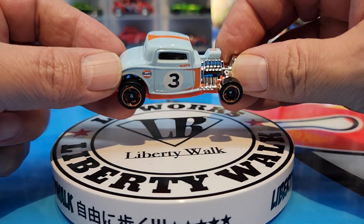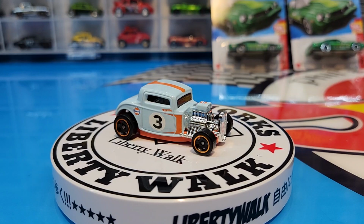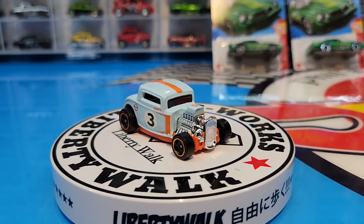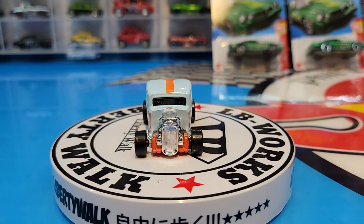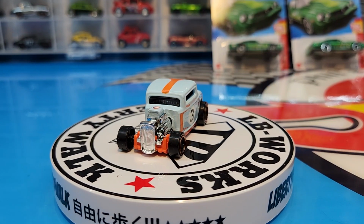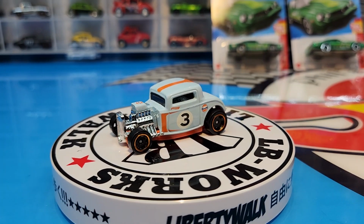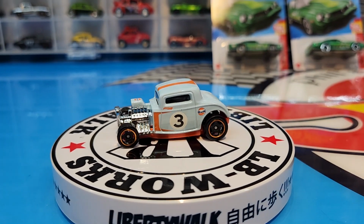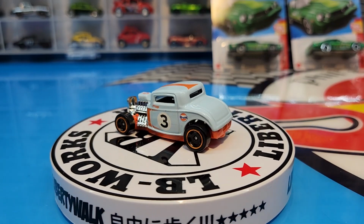And I think this... I just like the 32 Ford. I'm a sucker for this car. I think it is amazing looking. Hot Wheels did a great job on this. And you know, the regular version colors of the Golf, they're nice. The baby blue with the orange, it's nice. But it's the supers that I love.